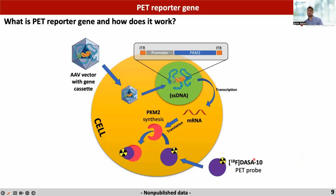What was the second approach? What is PET reporter gene and how does it work? Well, PET reporter gene is an approach that allows us to visualize, but also to non-invasively quantify the expression of our gene encapsulated within the capsid.